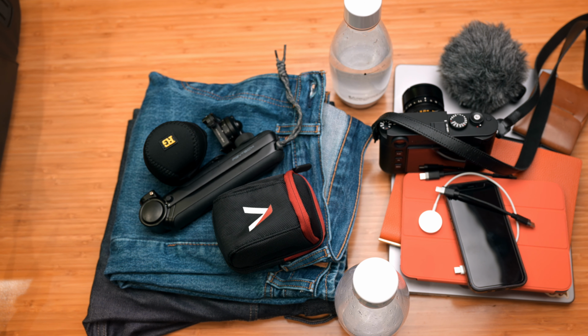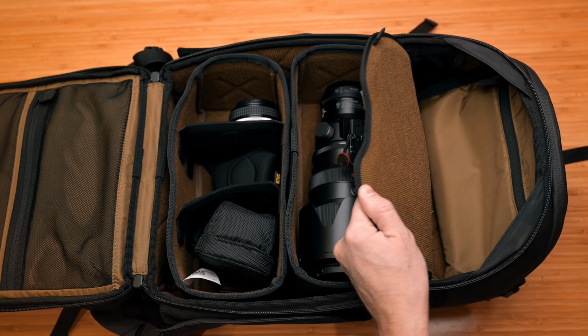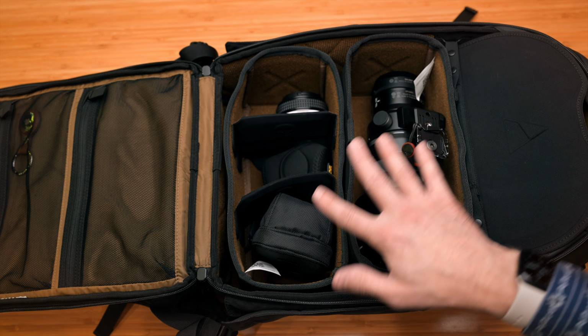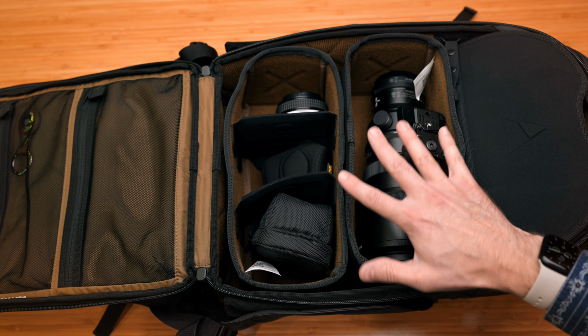Now these are great because they do keep camera gear nicely well organized and protected during a day's travels, but I did not use them for this trip because, as you saw, the camera that I did choose to take with me was significantly smaller and not needed. Instead, I just kept that in the top section up here.